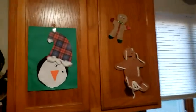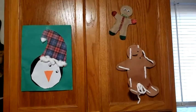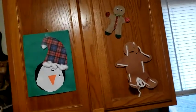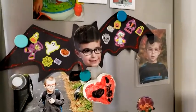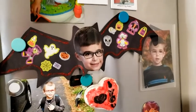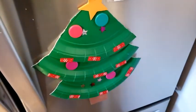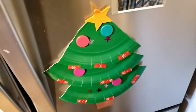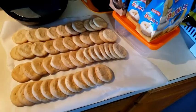And then Aiden's, I like to hang his holiday artwork on the cabinets and in the kitchen. I don't really have anything. I forgot to take down his bat. That was his bat from last year. He made that in school. And then this was a couple years ago, I think. His little paper plate Christmas tree. But yeah, those are my decorations so far.